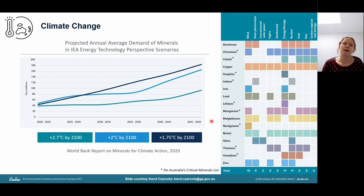The left-hand graph that you can see shows some scenarios put out by the World Bank in their report on minerals for climate action. The most conservative scenario, the green line, assumes that all countries will meet their Paris Agreement obligations. And the other two scenarios are limiting climate change by 1.75 or 2 degrees by 2100.